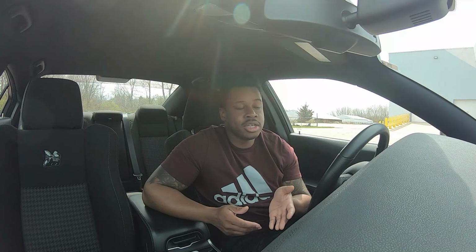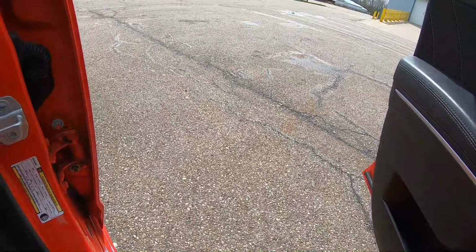Because that's the good thing about these, these are designed to be daily driven cars. Some people build them up to do a little bit more than that, but that's one of those to each their own kind of situations. We'll start with the exhaust.